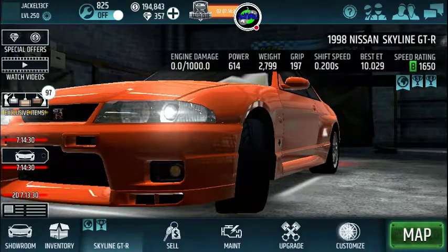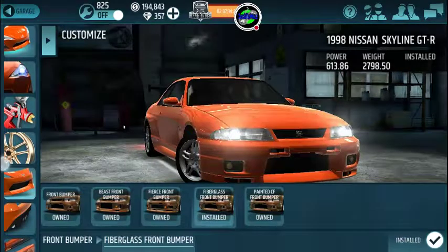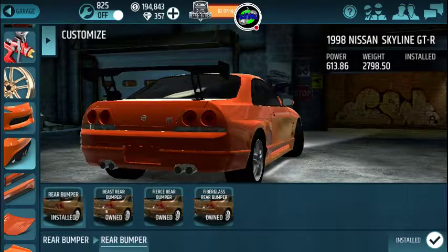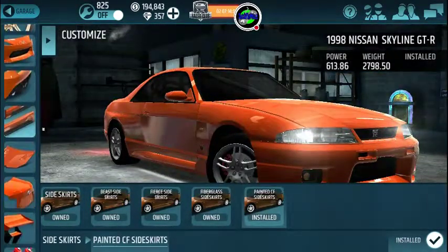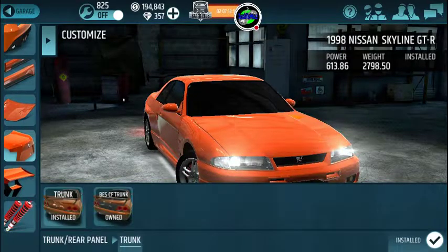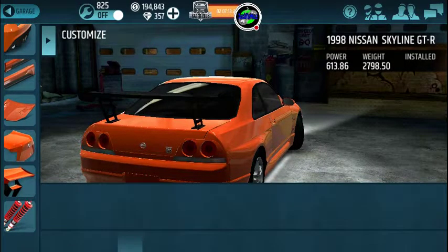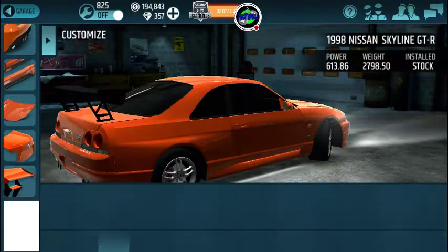Now for this car, we have the extra lightweight body parts, fiberglass front bumper. Actually it's the regular rear bumper installed, not the fiberglass or the carbon fiber. Side skirts, it's the carbon fiber side skirts installed. The hood is fiberglass hood. The trunk is going to be regular trunk installed. And I believe the spoiler is going to be a regular spoiler also. Actually, no, it is the factory RS wing spoiler that is installed on the car.